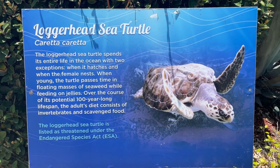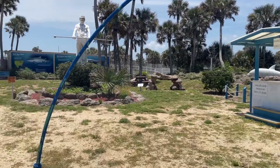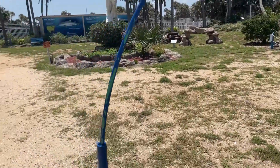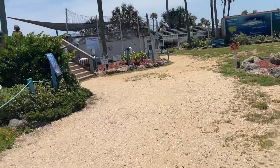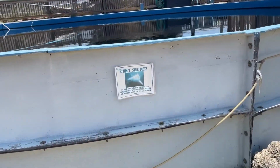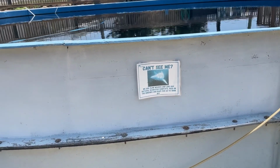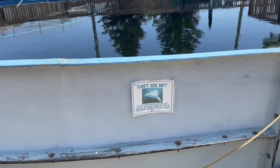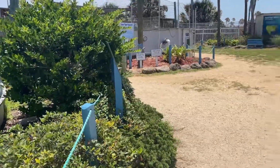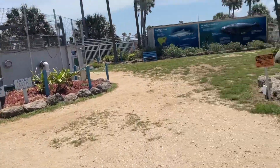Huge. So this right here is a little mister. It gives you a little shower. It feels so good because it's almost 100 degrees out here. Oh wow, can't see me. We are slow movers and like our natural seawater habitats. Peek in the windows and wait for us to swim by. So are there sharks in there? Yeah, that's fun. Oh, and you can do a shark feed. Wow. What's this fella?